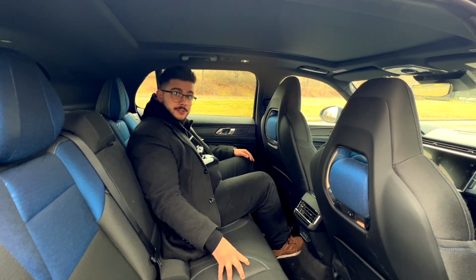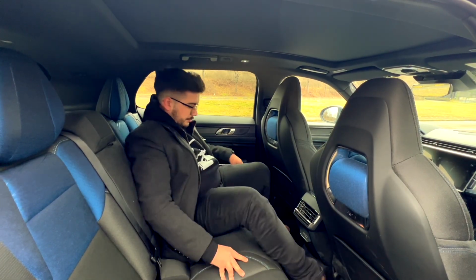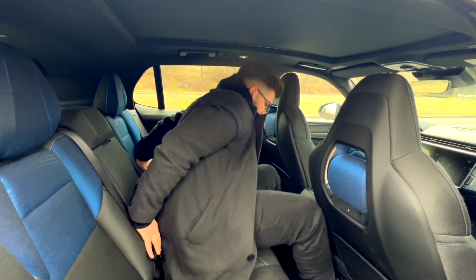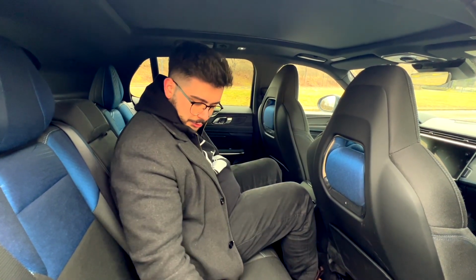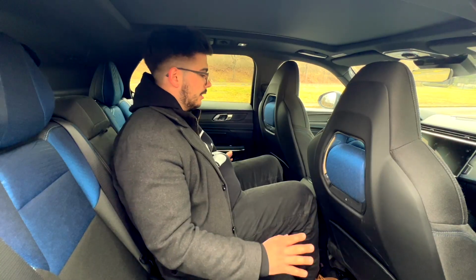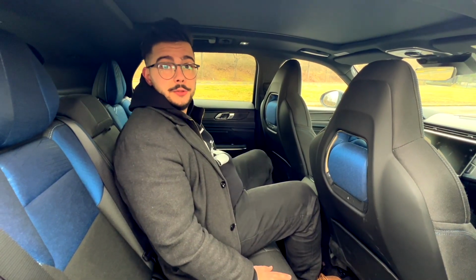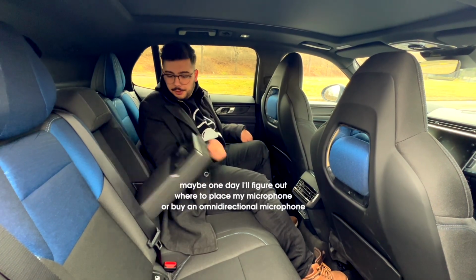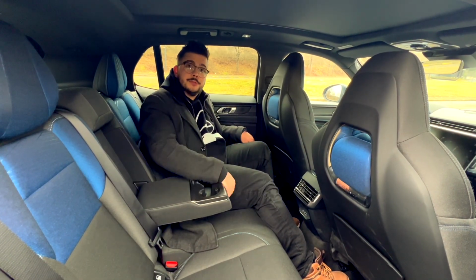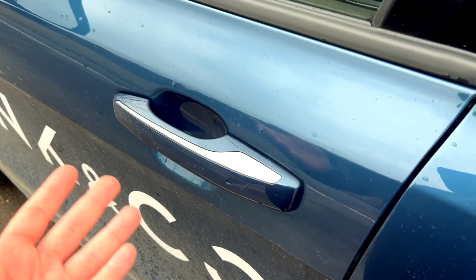Now these seats have pretty significant contours on them, but still, let's try the middle seat, see what happens. Yeah, this is fine. I don't think it's robbing too much room from the middle passengers. So this is all pretty standard stuff and very spacious relative to what it is. And if you fold down the armrest here, you have a couple of cup holders as well. Now we move on to the front.